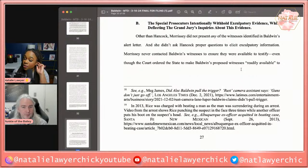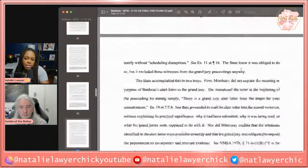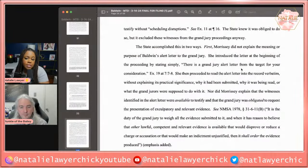Oh, my goodness. Other than Hancock, Morrissey did not present any of the witnesses identified in Baldwin's alert letter. And I think that's a problem. And she didn't ask Hancock proper questions to elicit exculpatory information. Morrissey never contacted Baldwin's witnesses to ensure they were available to testify, even though the court ordered the state to make Baldwin's proposed witnesses readily available to testify without scheduling disruptions. The state knew it was obligated to do so, but it excluded those witnesses from the grand jury proceeding anyway.